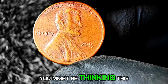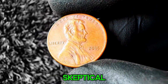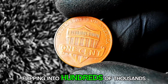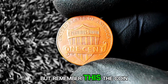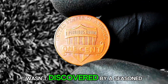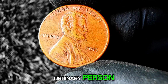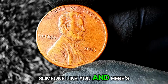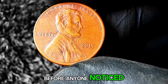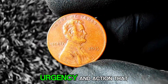You might be thinking, this sounds too good to be true. And you're right to be skeptical. After all, we're talking about a 1-cent coin flipping into hundreds of thousands of dollars. But remember this: the coin that sold for $934,000 wasn't discovered by a seasoned collector. It was found by an ordinary person. Someone like you. And here's the twist: the coin had been sitting in their drawer for years before anyone noticed. Still think it couldn't happen to you? Let's wrap this up with clarity, urgency, and action.